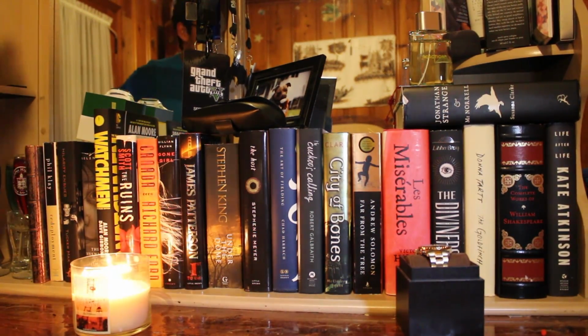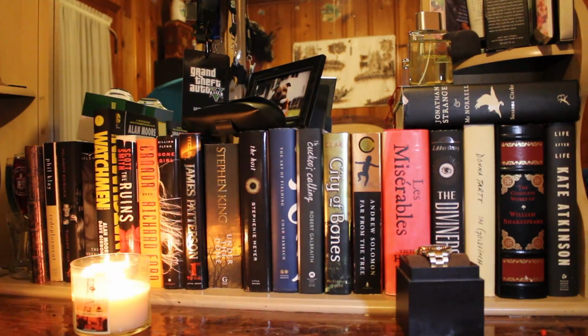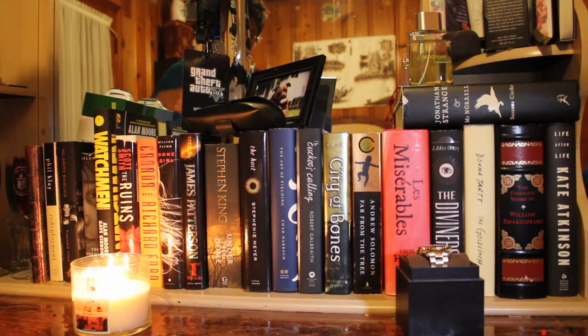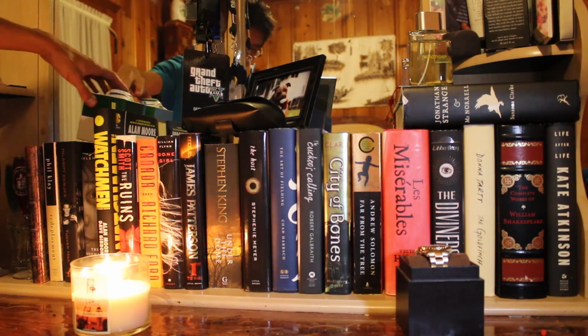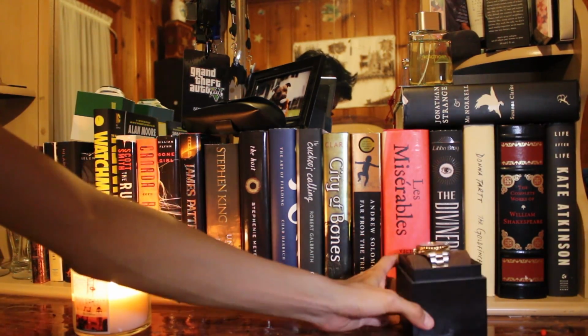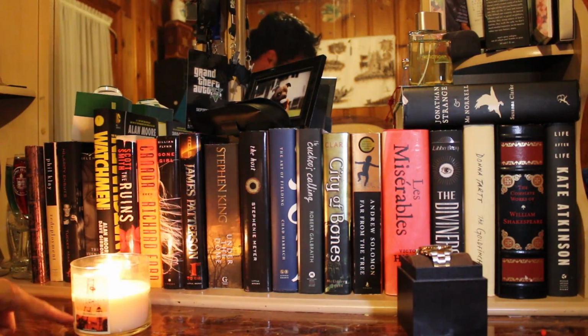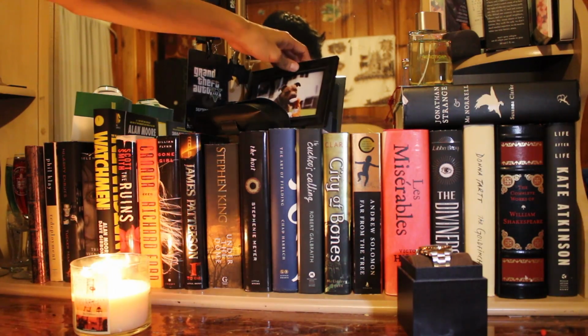So I have no form of organization with my bookshelves, it's just randomly everywhere. So I thought I'd just show you random knickknacks. Up here is like some random watches, you can tell where I keep them. So yeah, I have some sunglasses right here. I have my candle burning. Look, a picture of Bullet.